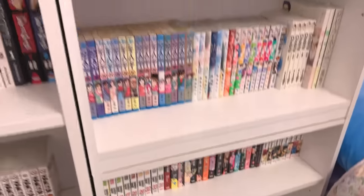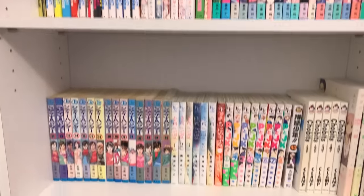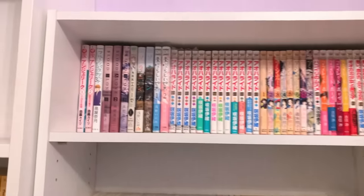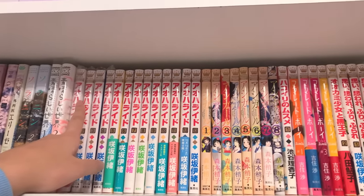All right, and so I skipped over these two shelves, these three shelves actually, wow. So here we have three shelves of Japanese manga. So here I also did it by size, but I started from the big ones first. Over here, I sorted by publisher.